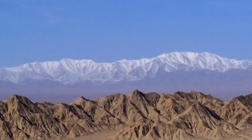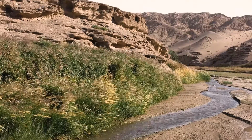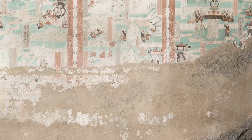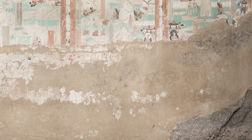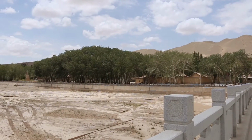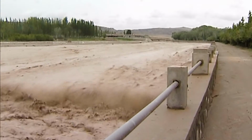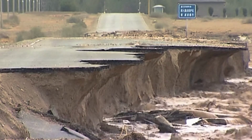The Dachuan River flows from the mountains and alongside the Mogao Grottos. Throughout history, it has flooded. As a result, the lower-level cave temples suffered loss at the base of their painted walls from flooding combined with sediment accumulation. Flood control measures in the 1980s reduced the impact of flooding. Still, flooding in 2011 and 2012, perhaps made worse by climate change, severely damaged the site's roads and bridges.